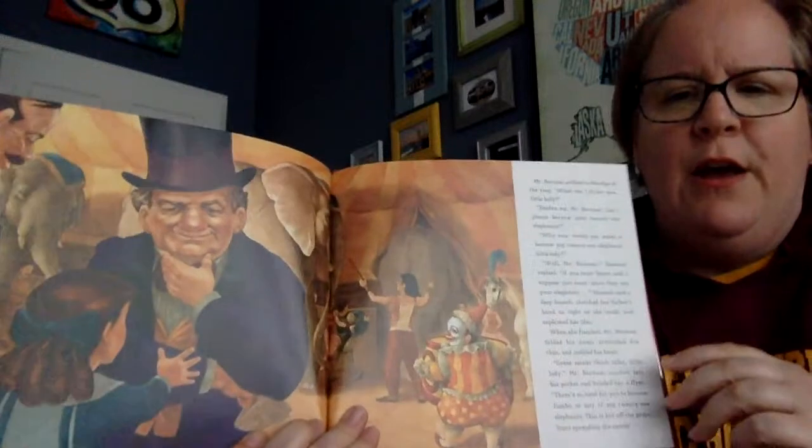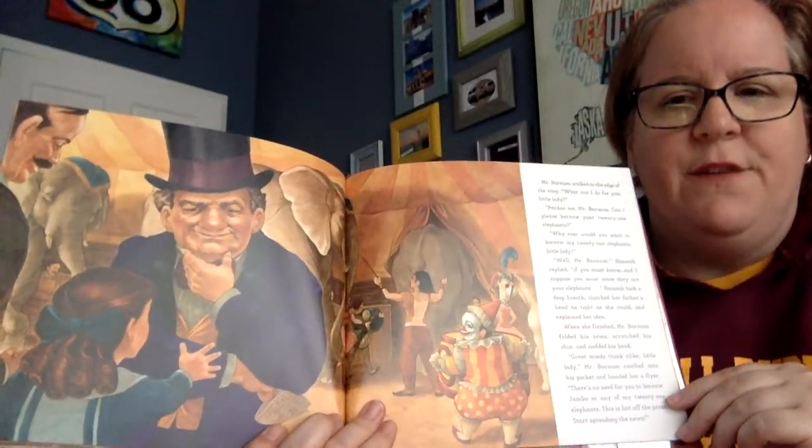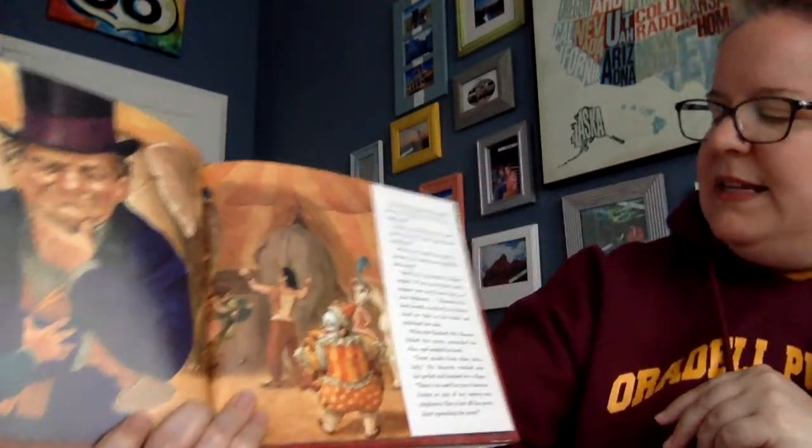Now, wait a minute. Her dad did that before, but somehow it feels a little different now. Look at his face. He's smiling. When her dad did it, he wasn't smiling as much.